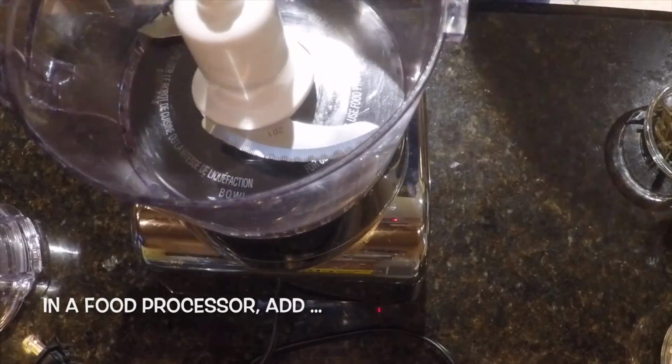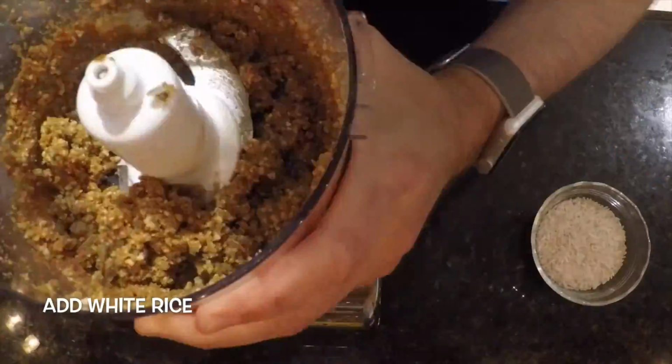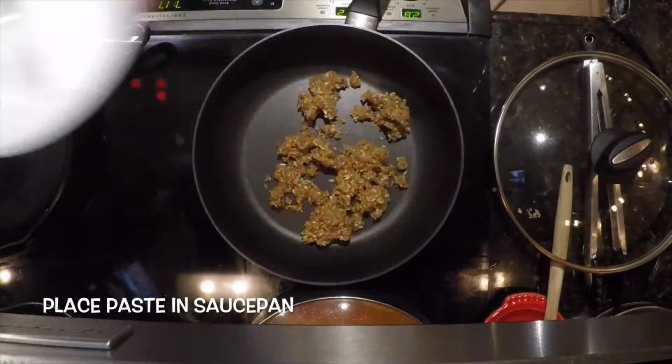Into a food processor, add the peanuts, dried anchovies, and soy miso paste, blend into a paste, add the white rice, and blend into a gravelly paste. Scoop into a bowl and set aside. Place the paste in a saucepan.